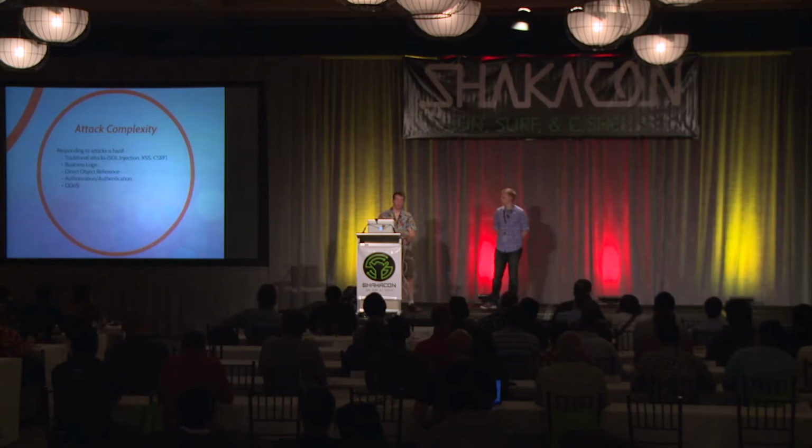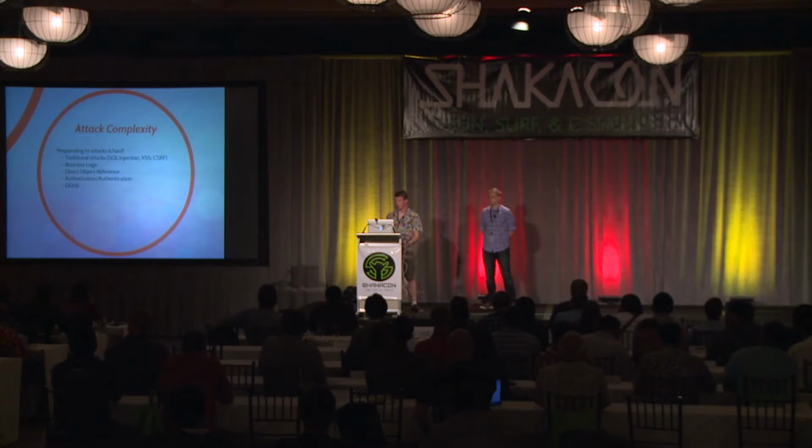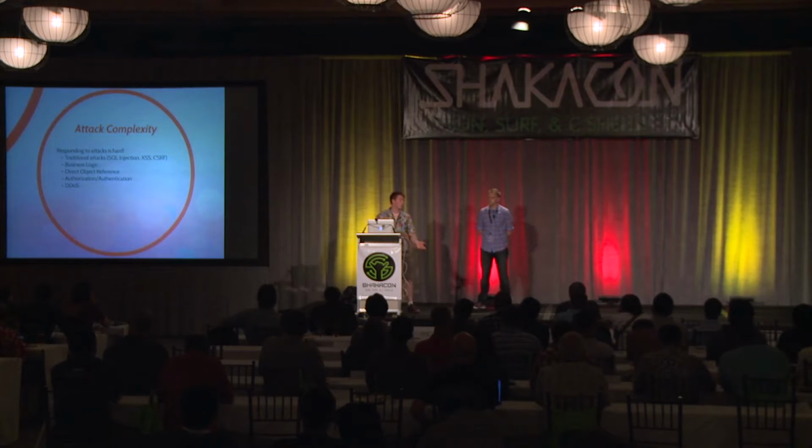So why is this the case? I think it's because of the complexity of attacks. It seems that responding to attacks is pretty hard. So we have traditional attacks, things like SQL injection, cross-site scripting, attacks that have been in the OWASP top 10 forever. We also have business logic attacks, which are sometimes super hard to detect and respond to. We have direct object reference, right? That's pretty easy to find and discover, but also kind of hard to detect, potentially. Authorization and authentication attacks, distributed denial of service, right?